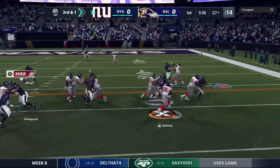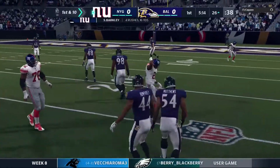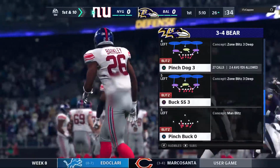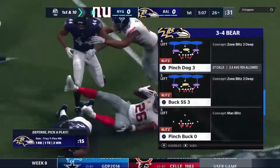They'll try to run for it with Barkley. And he's able to pick up the first down here before he goes down at the 26. He was brought down at the 26. It'll be a pickup of only a yard. And this long drive is going to continue as they move the chains again.